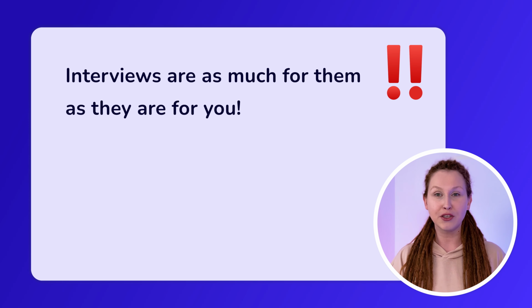Before we dive into the framework, I want you to change the way you think about the interview process. It is a process that should benefit both parties, you and the company. Interviews are as much for them as they are for you. The idea is that you're both looking for a match, so you need to spend this time on presenting yourself, but also on getting to know the team and the company better. It is a unique opportunity to detect any green or red flags so that you can make an informed decision that you will not regret in the future.